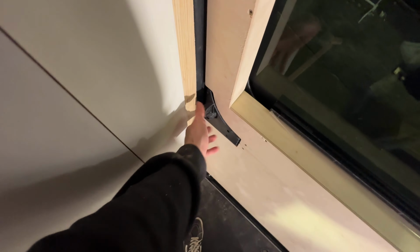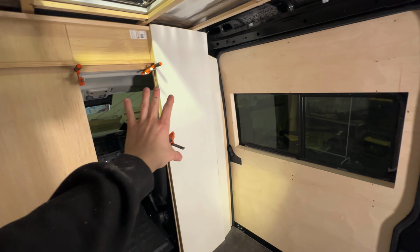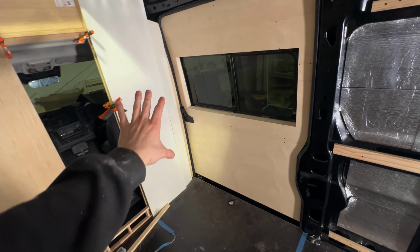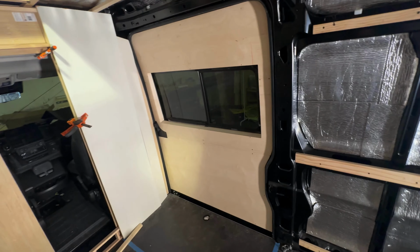Really happy with this. You can see why you got to be careful with clearances over here. I think it's really cool how you can start to see how, when you finish out all this stuff like the cab and the doors, how much it changes the space to feel more like a home and less like a van.